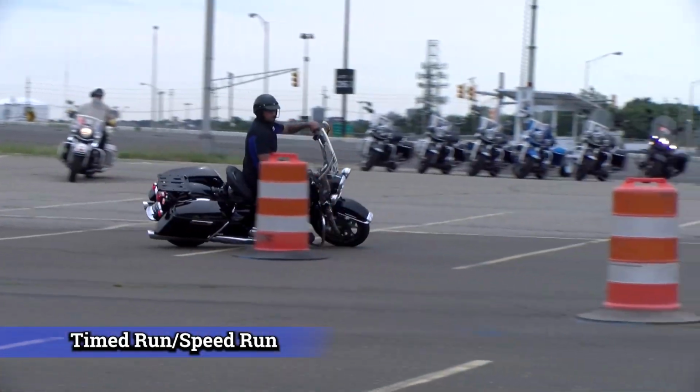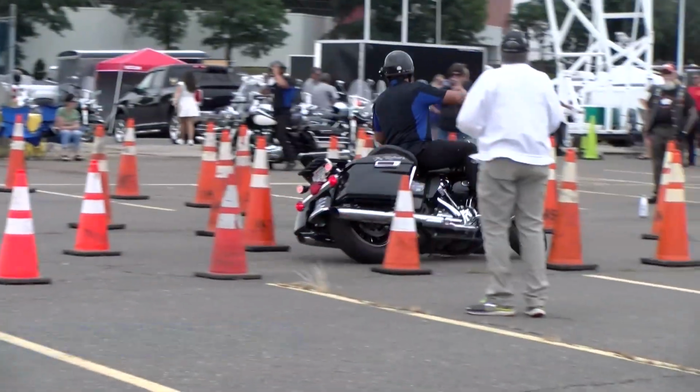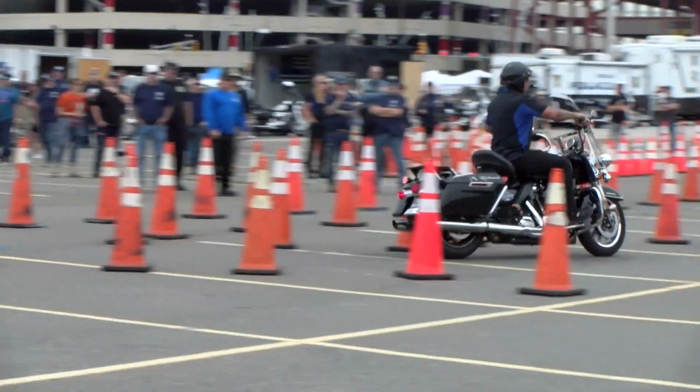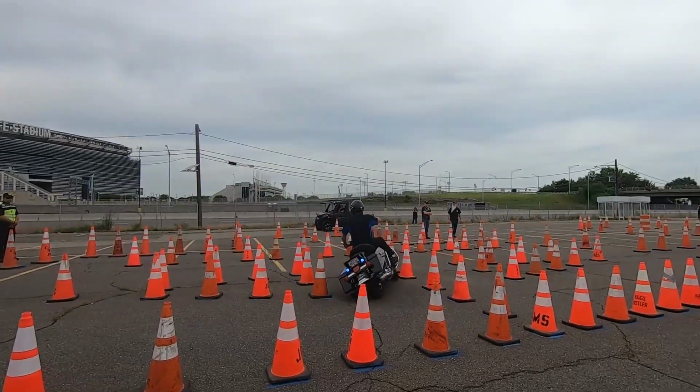Moving on to the timed run, or as we like to call it, the speed run. This is always one long continuous pattern that usually has bigger circles and wider turns than precision, allowing for more speed. The main goal is to ride through the course the fastest without making any mistakes.